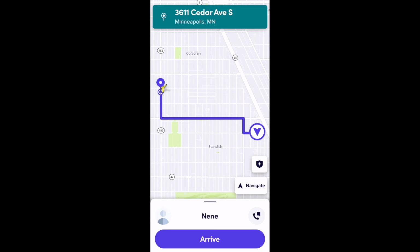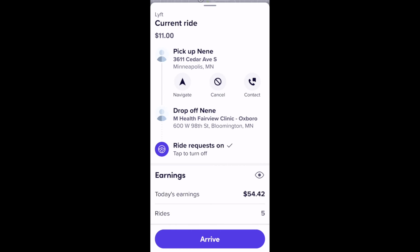All right, so you've accepted your request, you're navigating towards your passenger, but you still want to see those upfront details. You want to see how much you're going to get paid and also where the destination address of your passenger is. If you slide up the bottom bar, you can still see the upfront fare right there at the top. Of course, you can see the pickup address, and you can also see the destination address. And also here, you can see your earnings for the day and how many rides you've given as well. I love that Lyft always has this upfront information available, and I wish Uber would do the same.